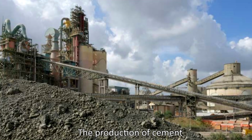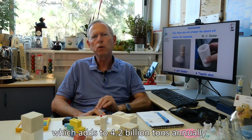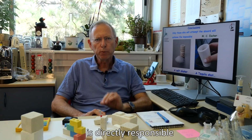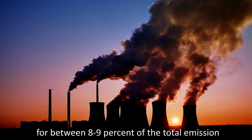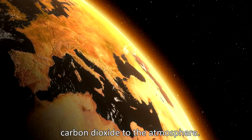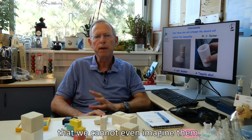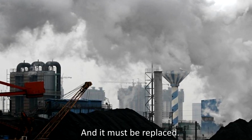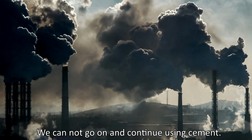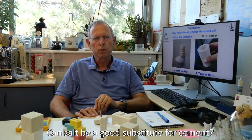The production of cement, which adds up to 4.2 billion tons annually, is directly responsible for between 8 to 9% of the total emission of carbon dioxide to the atmosphere. These are such large numbers that we cannot even imagine them. And it must be replaced. We cannot go on and continue using cement. Can salt be a good substitute for cement?